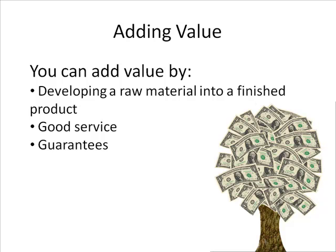The better your service is, the more you can add value to a product, because customers will want to come back because you've provided a good service. And if you have a guarantee on a product, it can add value, it can make your product worth a lot more. Good packaging, again, that can add value to your product. Obviously, if you compare a product with very little packaging and a product that's got very good packaging, the one with good packaging may add value and customers may be willing to pay more for that product with good packaging.